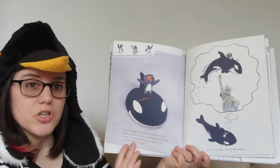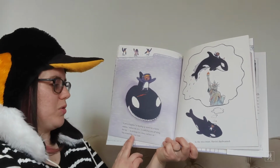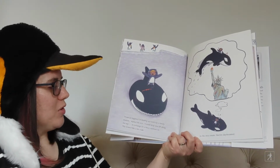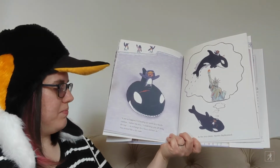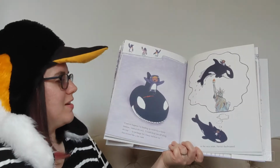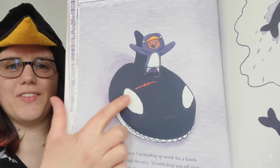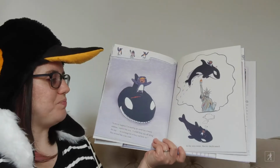It just so happens I'm heading up north for a family reunion, replied the orca. Who saw that coming? I could drop you off along the way in exchange for a fancy red bow tie. This seemed like a fair trade. So Harriet takes her bow tie, right, and she throws it over to the orca, who wears it as a little bow on his head. Very cute. Maybe he's trying to be fancy for his family reunion.